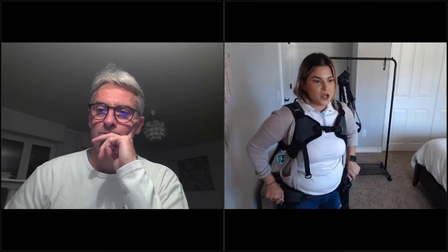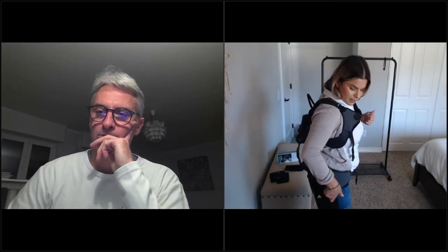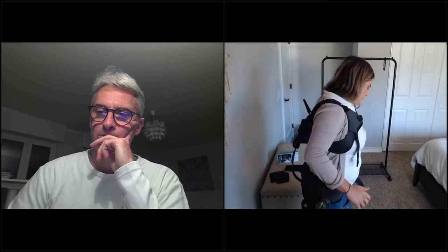So although this is a completely passive device, meaning no sensors, no power source, no batteries, no motors, there is a little smart feature, which is right here. So as you can see, I can click it on. And then from the user view, I can see if I'm on or off. I'll do that on both sides. And then there's a clutch system right here. So this green line right here indicates the level, the support at which my trunk inclination is. So I'm gonna turn it all the way up on both sides. You lean back a little bit just to activate it, and now I have full support.